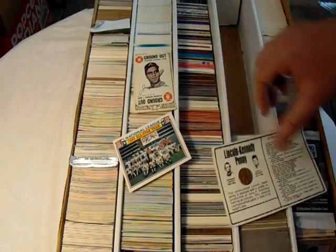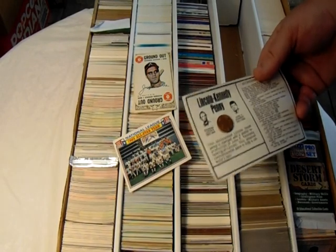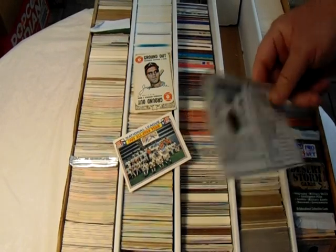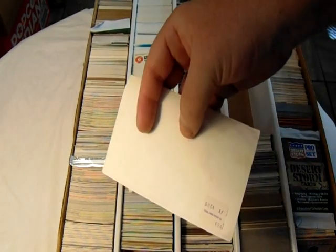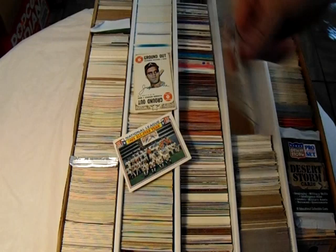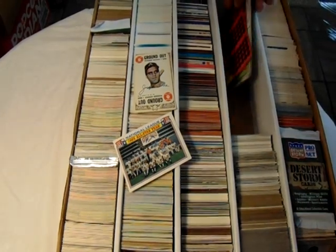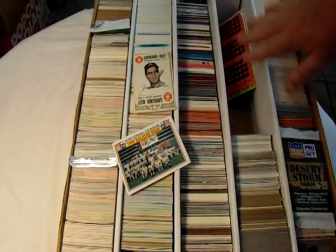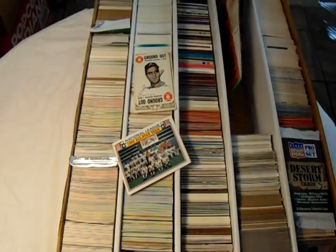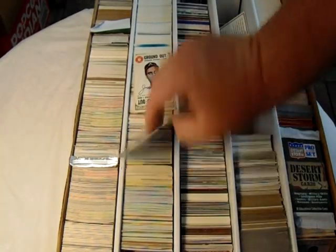And I know nothing about coins, but here's a Lincoln Kennedy penny, I guess. I can tell you it's at least worth a penny. Or 49 cents whenever they sold it. So that's that stuff. I don't know much about that. Maybe a viewer of mine that collects coins can tell me about that penny a little bit more. If that's worth anything. It's worth a penny, right?